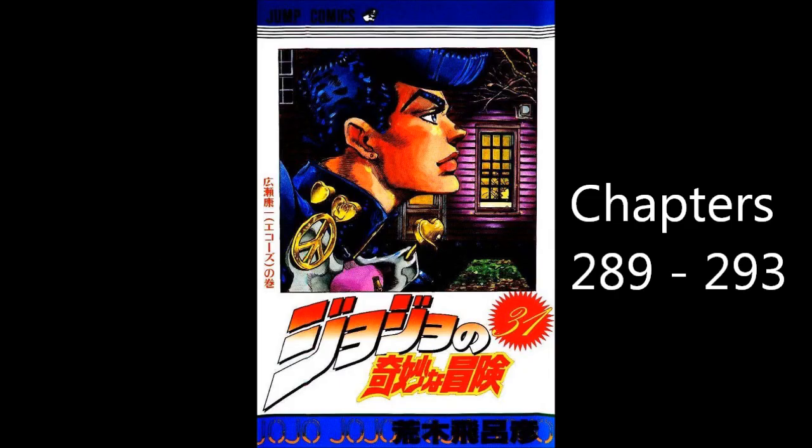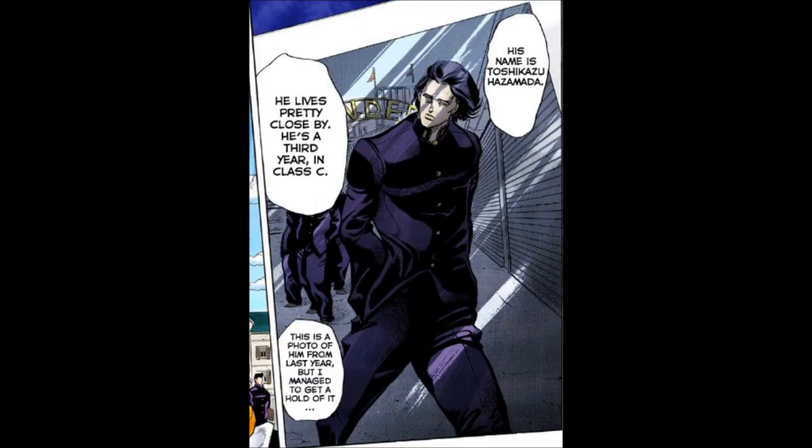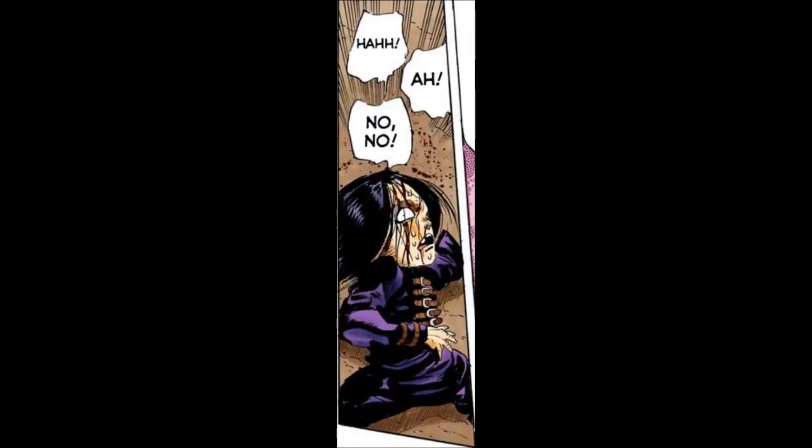Episode 7 covers chapters 289 to 293 from volume 31. The new enemy stand user is Toshikazu Hazamada, who also went through a height change. Yes, like Tamami in the manga, Toshikazu started off as a regular-sized high school student. Hell, his picture looks much different compared to his actual appearance. Then on the final pages of chapter 293, he's visibly short, probably around Koichi size.